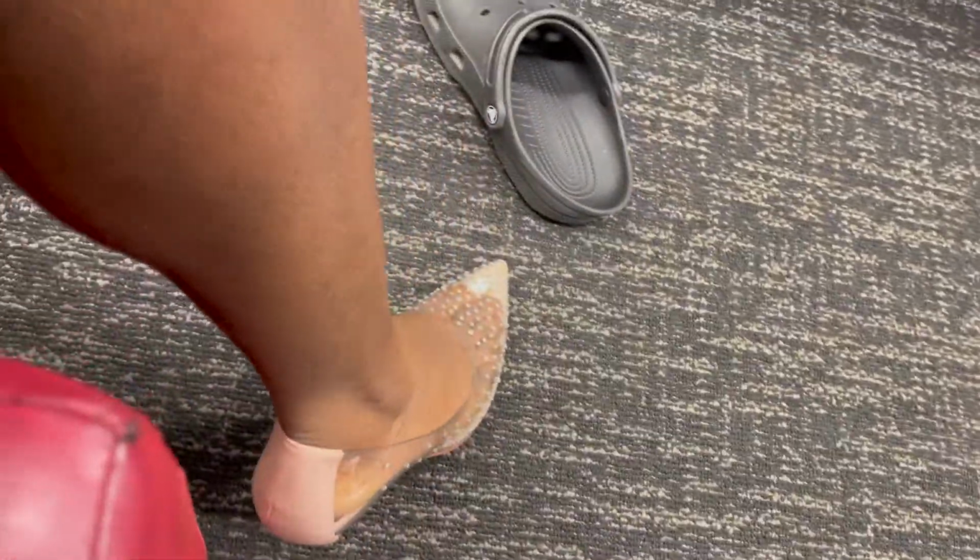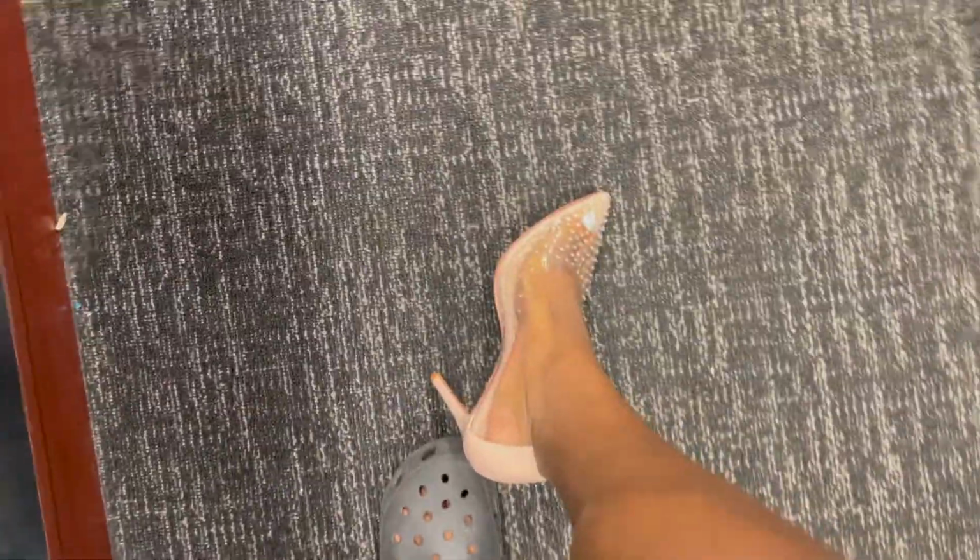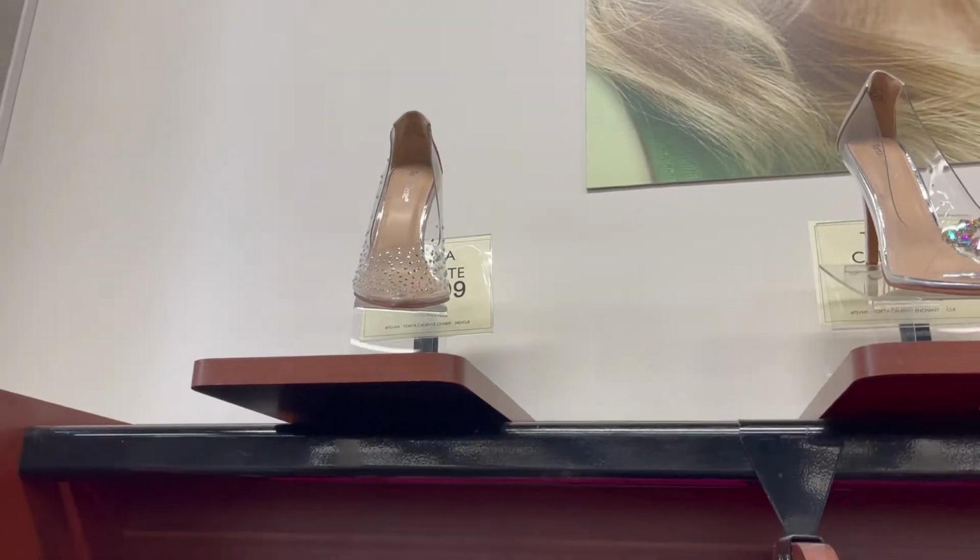What do you guys think? You look grandma-ish. I don't think these will work, only because they're an 11 and still tight, and I'm a 9. I don't know. They're cute for a small foot, but I feel like they'll hurt my foot after a while.